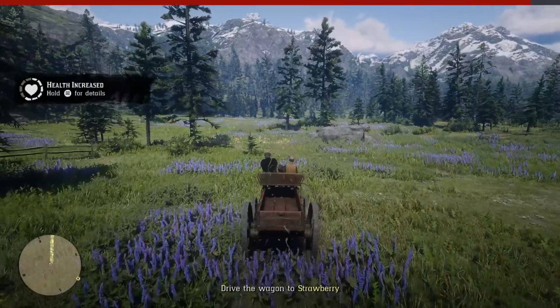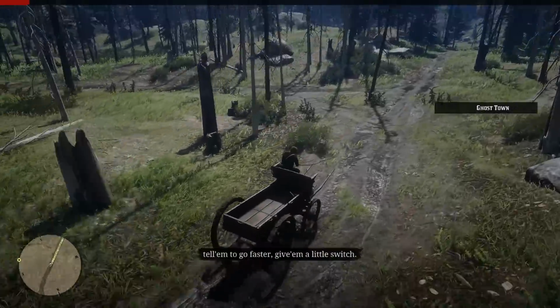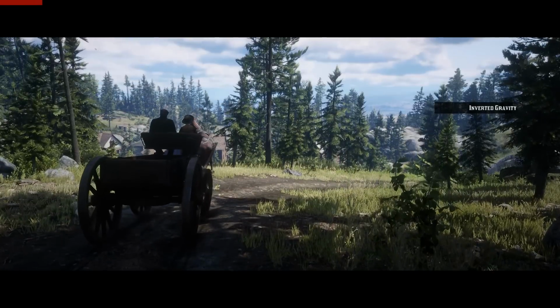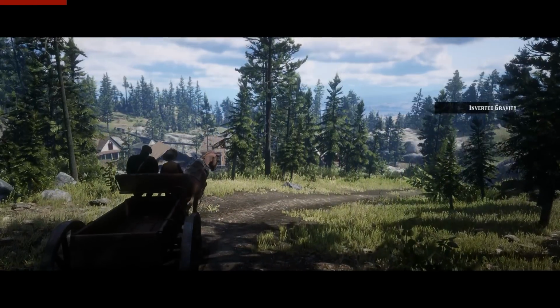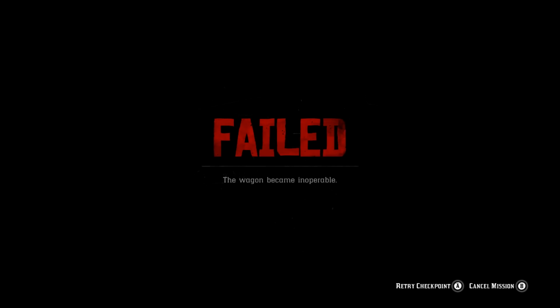Me and Jack are on an absolute journey to the town of Strawberry. Jack has disappeared. Now we're being driven by a ghost. Inverted gravity. Oh my god! The horse is just trying to lift. Oh dear Christ. The wagon became inoperable. We tried. We tried, okay?